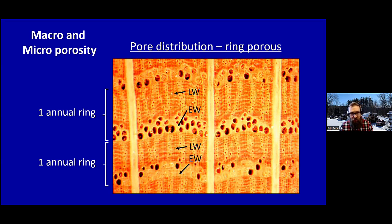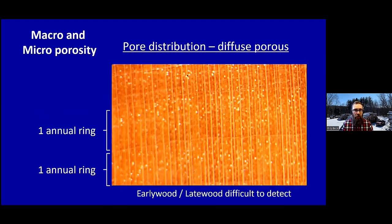So macro porosity kind of talks about the arrangement of the vessels within the annual tree ring. So this is what's called a ring porous pore distribution. It's a way to identify wood. Just like identifying trees, you look for certain characteristics in the wood. So ring porous has very, very large vessels in the early wood, and they shrink and the cell walls get very, very thick in the late wood portions. So that's ring porous species.